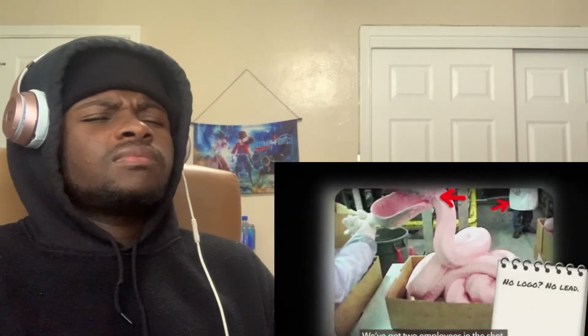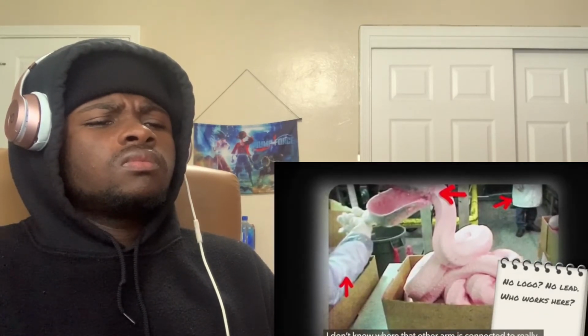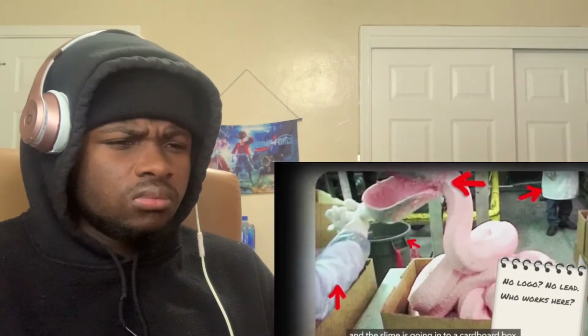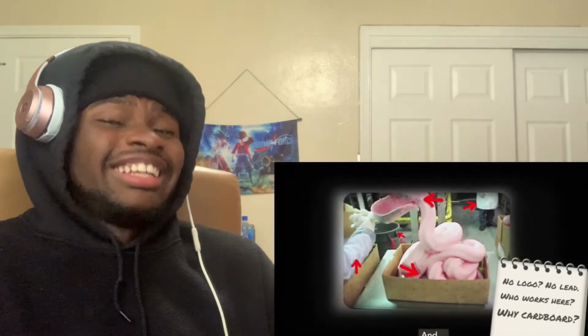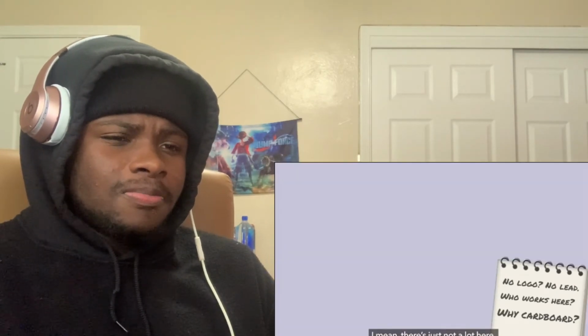We've got 2 employees in the shot. Well, 1 employee for sure. I don't know where that other arm is connected to, really. There's a garbage can in the back, and the slime is going into a cardboard box. Somehow I think our workers got these 2 instruments mixed up. And that's it. Really. I mean, there's just not a lot here.